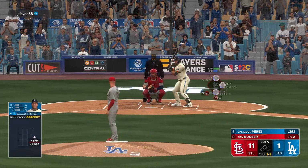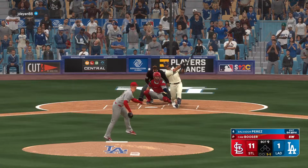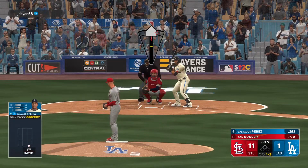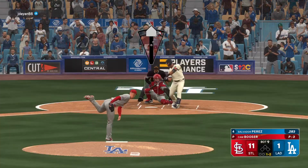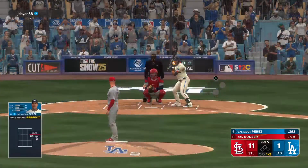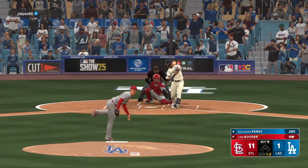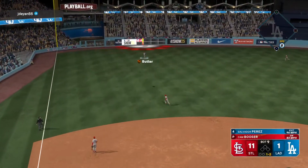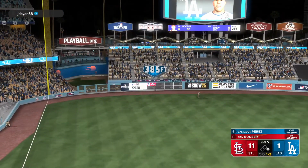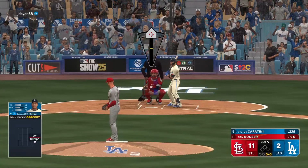That one misses, and the count is 1-1. And a foul ball. Foul ball left side. He'll see another. There's a swing and a drive. That's back there. Get out of town. He circles the bases. It's 11-2.